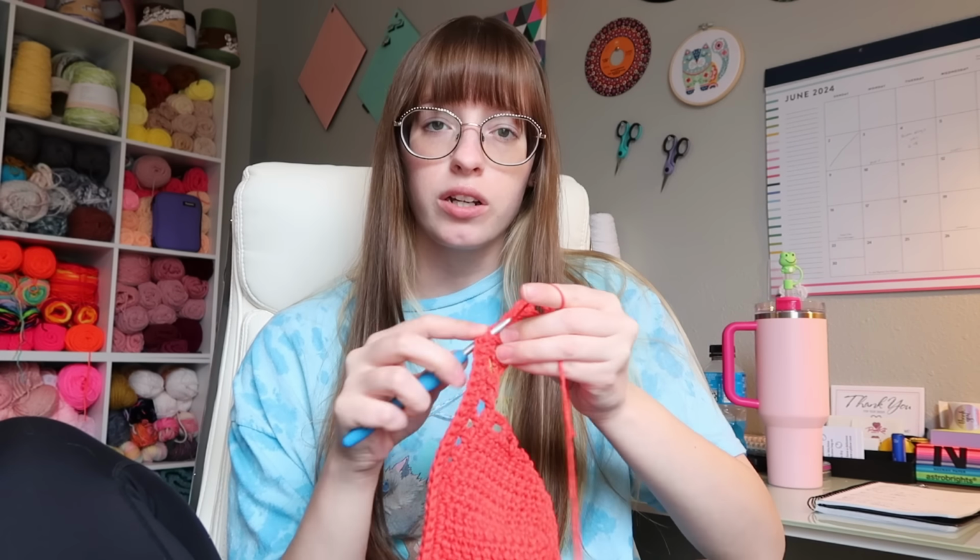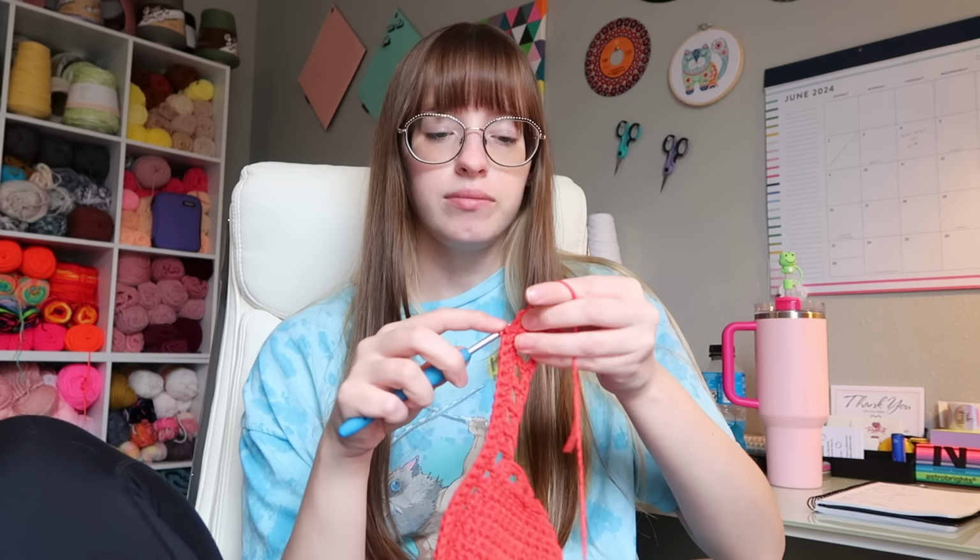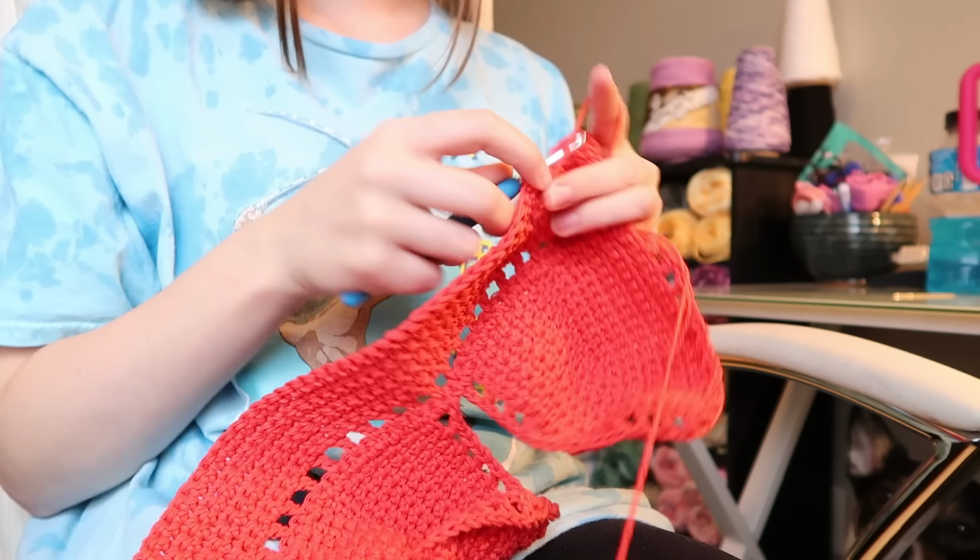Do you like red? Do you use it a lot? Do you have a lot of red yarn? Do you make a lot of red projects? I wonder if it's just a me thing or if it's kind of an everyone thing. I don't know. Let me know.